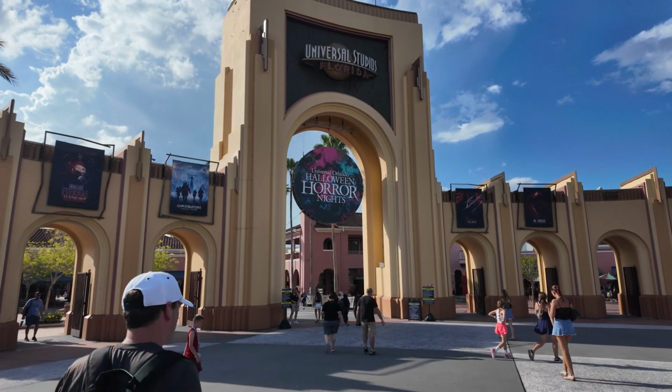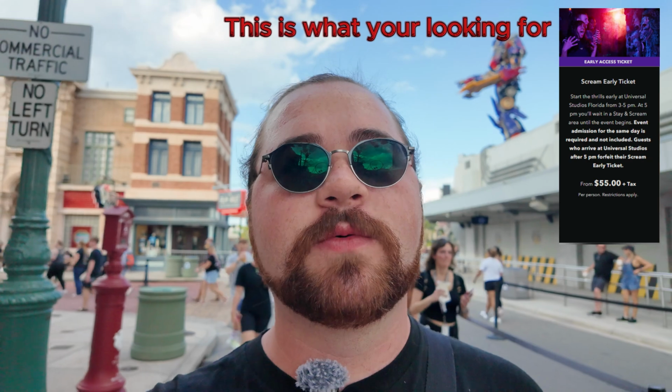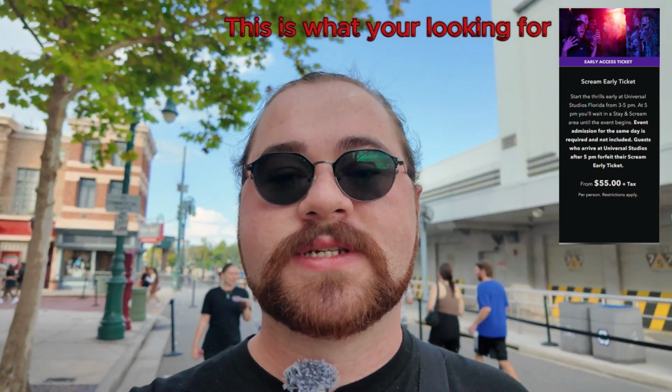So I'm already heading to a line. Line's open, I think even before 5. So how Stay and Scream works is you have to have a park ticket to get in before the event. I do believe they still sell it, it was like $45 or something last year, where you can get in about 2 hours before the event, and then you can go from there into a Stay and Scream location.